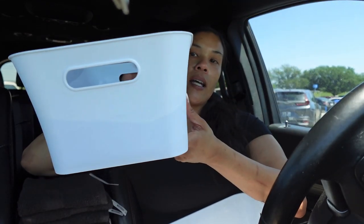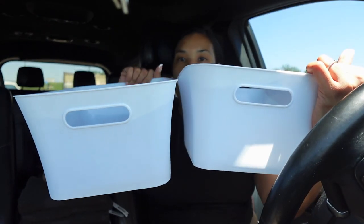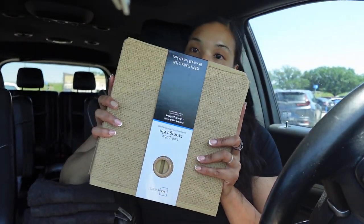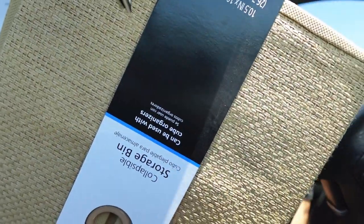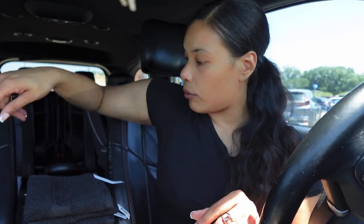So I did say I was gonna do my bathroom towel closet. I picked up two of these medium storage bins. I think they're about $5. So those are gonna go in there somehow, side by side. In addition to those, I picked up two of the collapsible storage bins in this wicker, tan wicker color. I always think natural colors would be cute in the bathroom, the whole natural vibe.